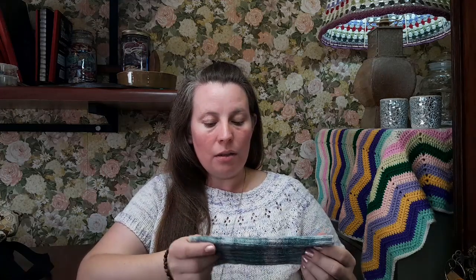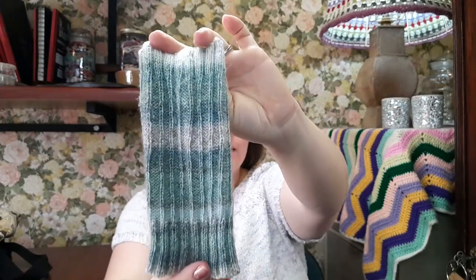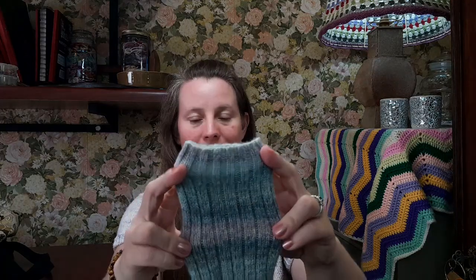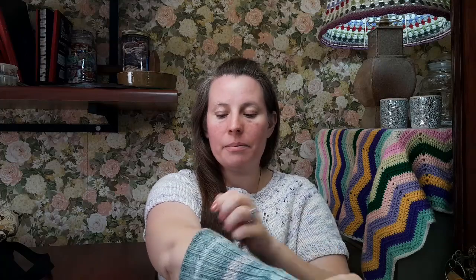Alright, so my third work in progress is my wrist warmers that I am re-knitting. So this is what the wrist warmer looked like before. This is the one that is still intact. This is actually the inside that I decided I like more than the actual outside that I knitted long ago. And this is what it actually looks like on my arm.